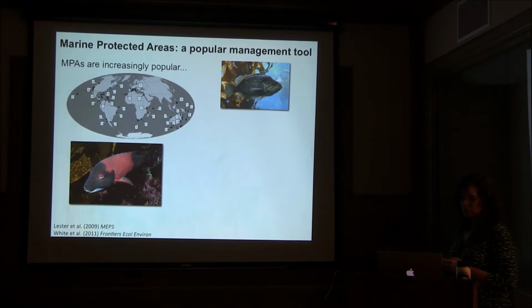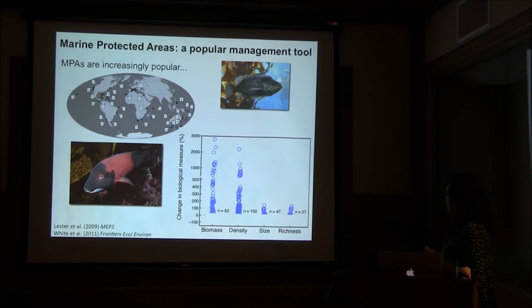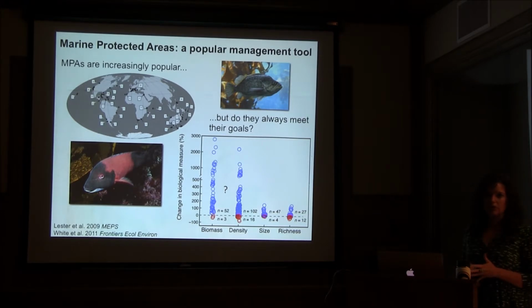And in general, when people put in marine protected areas, there is an expectation a lot of times to see a positive change in some biological measure. So here we're looking at biomass, density, size, or species richness. And for a lot of marine protected areas, that is what you do see. You see increases in some of these different parameters. But there are times when you don't see that, where you actually see decreases in biomass, density, and size. And so a question is, do marine protected areas always meet their goals, and why or why not might they not meet their goals?